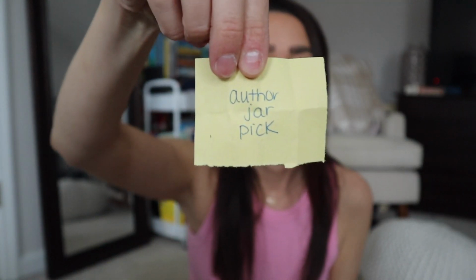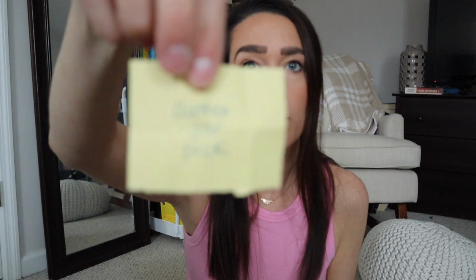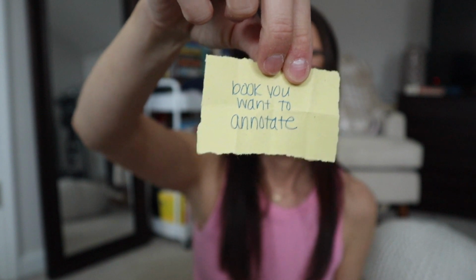So this is an author jar pick. Oop, focus. There we go. Author jar pick. Next is a book you want to annotate. Ooh. I like that.